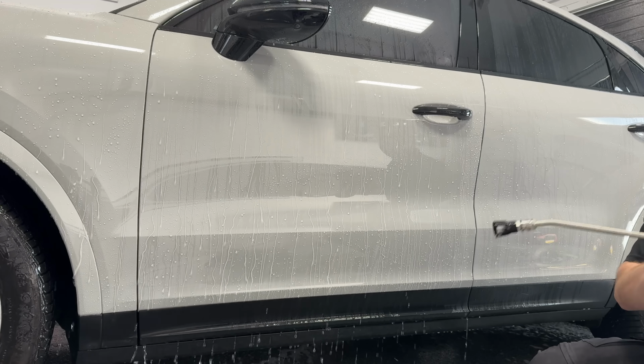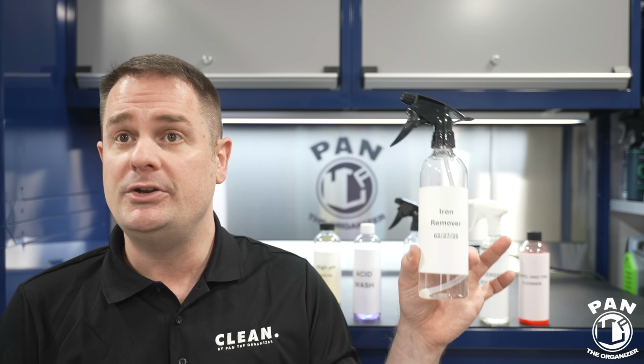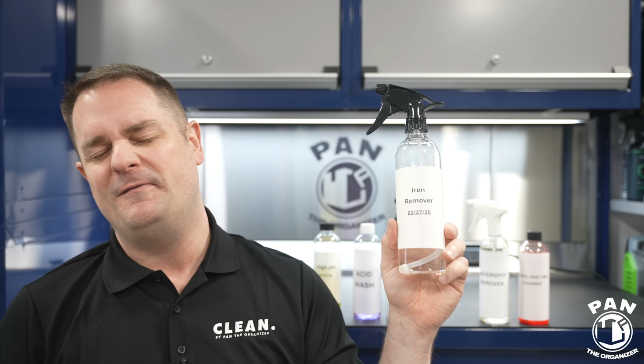So you're doing the iron removal combined with the clay towel stage. You're using a lot less product because it's only one spray on the towel, 1 or 2 sprays on the surface, and that's it, instead of spraying a bunch of sprays on every panel. So you're more efficient. You can combine the Clean by Pan clay towel with the iron remover. So quick to react, very, very potent.